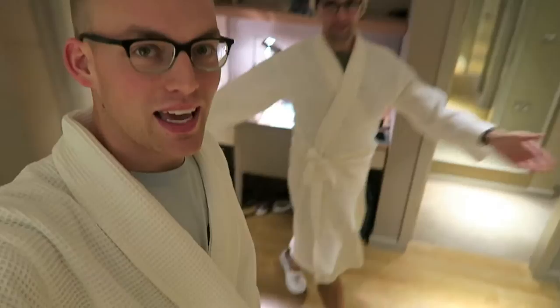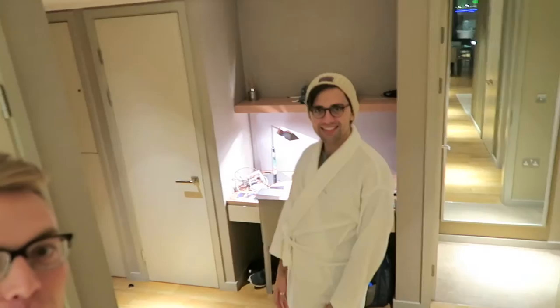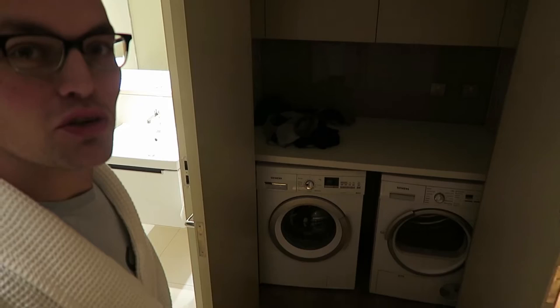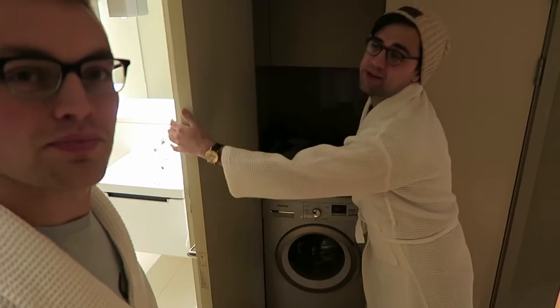So you walk in. This is our foyer. Perfect for doing pirouettes. I didn't stick it right, but yes. This is bathroom number one. How about this, Will? What's behind door number two? A washer. And a dryer can be yours if the price is right. Super convenient when traveling because who doesn't like to do laundry before they go home after a long trip?